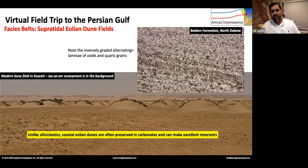But from a depositional standpoint, those dunes won't last forever because what happens is in pure siliciclastics, we have sea level rise, and with sea level rise, we've got wave ravinement, and those dunes will be eroded and reworked into transgressive sand bodies like barrier islands and flood tidal deltas and ebb tidal deltas, things like that. But that is not the case in carbonates. In carbonates, all it takes is one rainfall for those dunes to get cemented.